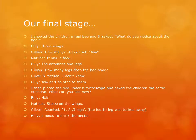So our final stage, I had caught a real bee and I asked the children to just look at it with their naked eye and ask what they noticed about the bee. Billy noticed the wings, and I asked the children how many wings, and they all replied 2. Matilda noticed it had a face, and Billy said the antennas and legs. And then I asked how many legs does a bee have, and Oliver and Matilda said they don't know, and Billy said 2 and pointed to them, because that's all we could see with our naked eye.